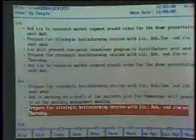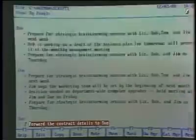Items: that's where the information is stored. Categories: how we organize it. Lastly, how we actually look at the information, in this case, is views. And here we have the same information sliced and diced, if you will, by Liz, Bob, and Jim. We're looking at who's responsible for this actual information.